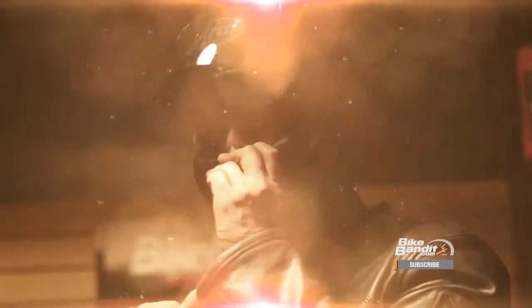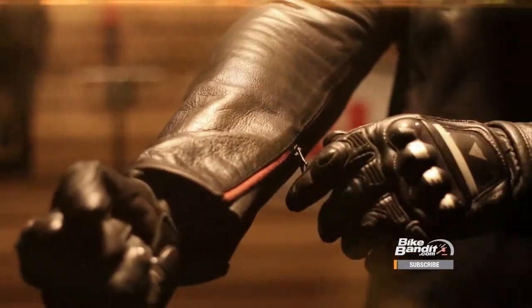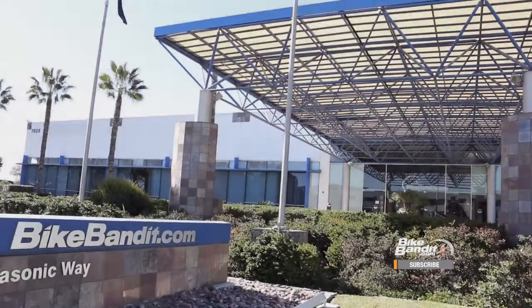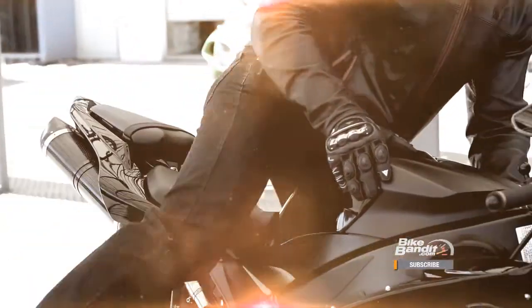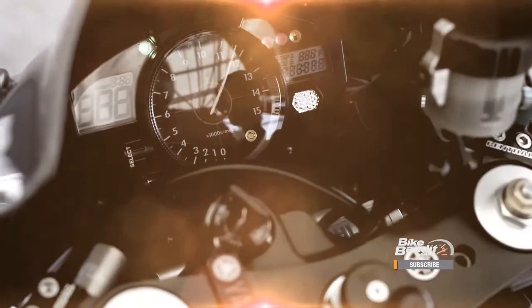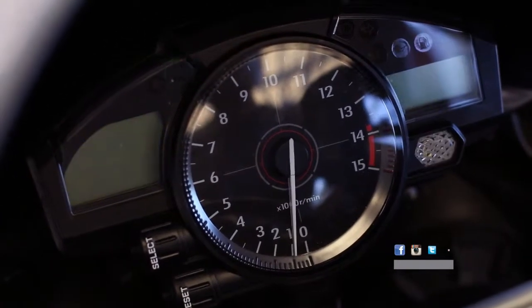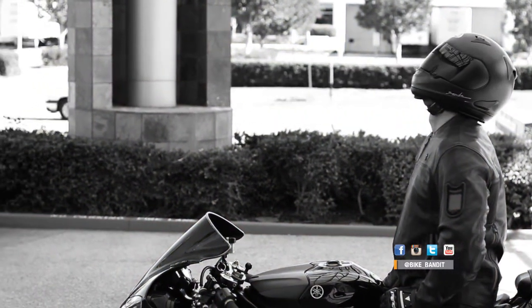So I went to take my bike out for a ride the other day. It's definitely time for a new battery.